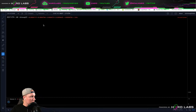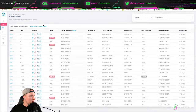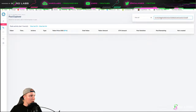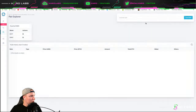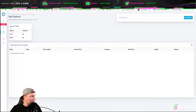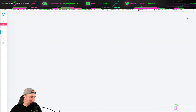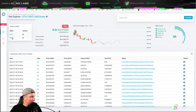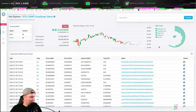Crypto, Dex Tools. Contract. Now this is sometimes a little tricky. Pair Explorer. Dex Tools is sick. I sometimes struggle to find the thing I'm looking for, which is too bad, because it should be easy. And they're still in beta, so it is what it is. But yeah, like I've got Dex saved. It's their token. I've got Swap saved. You can see a beautiful interface. Shout out to the free shill. I just think it's a cool tool.